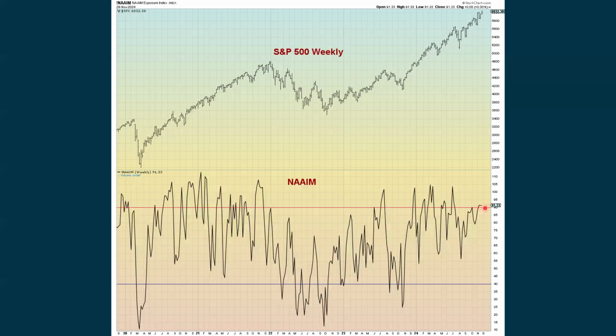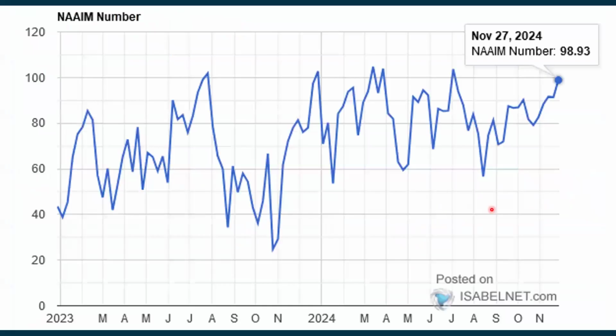The active asset manager still above this 80 level, not really much of a change from the previous week, but getting a little high there. And then here's another look at that same chart, getting close up to this 100 level. That's where we start to get a little bit concerned because we use this as a contrarian indicator when even these professional money managers are buy, buy, buy.